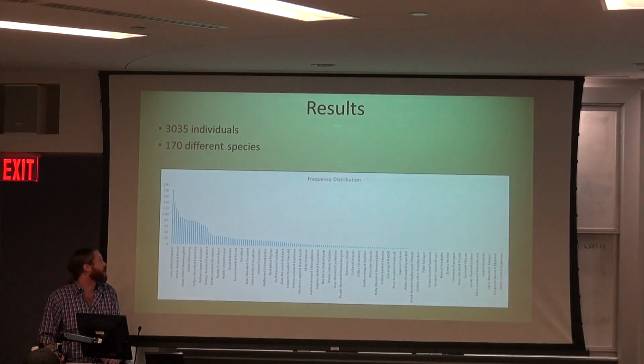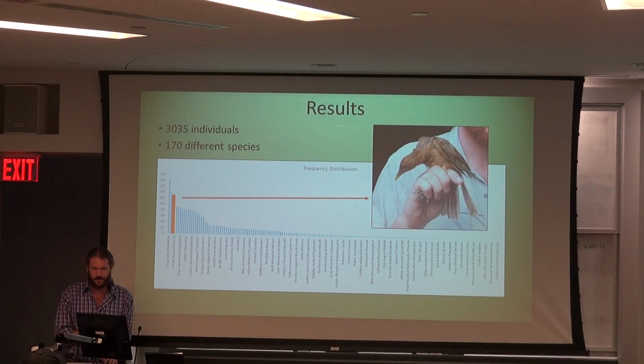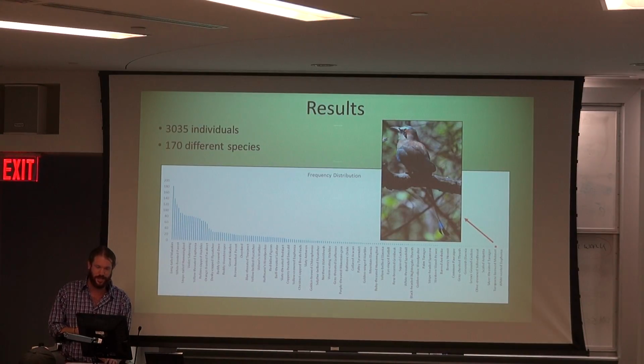And you can see a nice frequency distribution. There's some species that we see a whole lot of, like long-tailed manakins, and the national bird of Costa Rica, the clay-colored thrush. There's other species like turquoise-browed motmots that we see a whole lot fewer of.